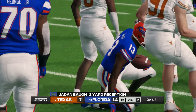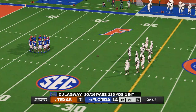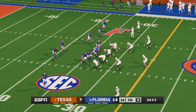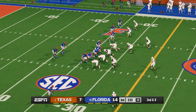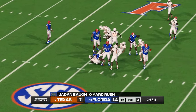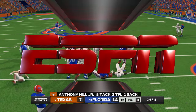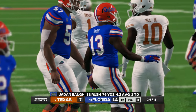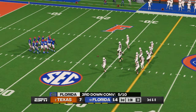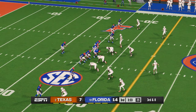They completed it, but for a minimal gain. It's not much, but at least it's positive yards. It's 2nd down and 8. Ball on the 26-yard line. Florida is up 7. A yard, if any, there for the halfback. Mike 10. 5 guys will be out in the pattern as they're in the shotgun.